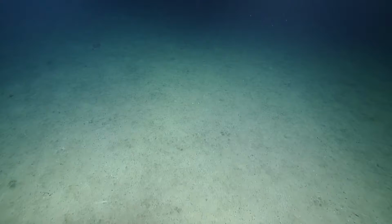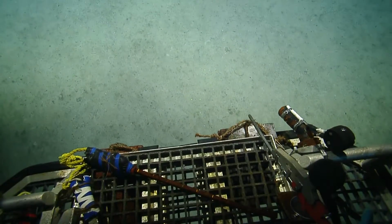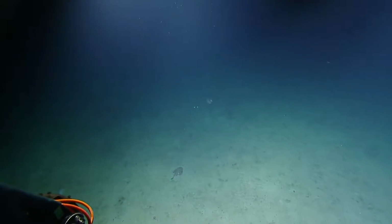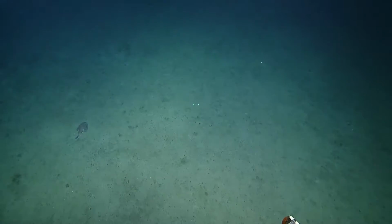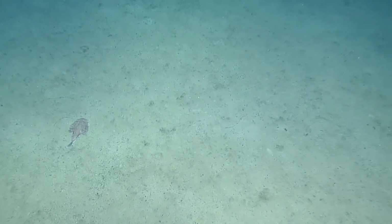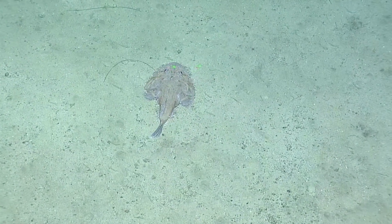Ooh, what's that on the left? Top left. Is that a fish? I think that's a fish. Yeah, can we get a zoom on that? Ooh. What is that? That looks like a fish. Let's go check it out. All right, thank you, Scott. I will turn this ROV around. What is that? Wow. That is a radfish. Can we suck it? Oh yeah, let's slurp that.